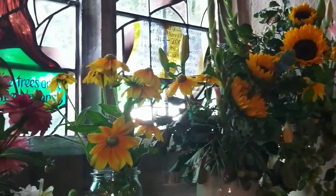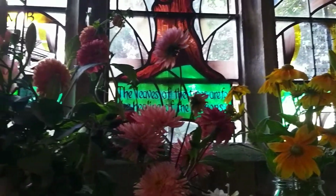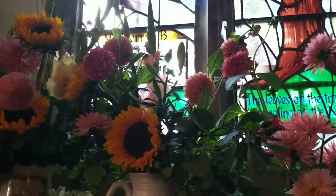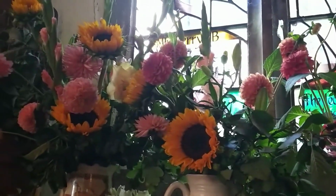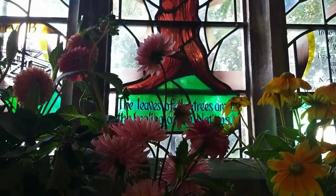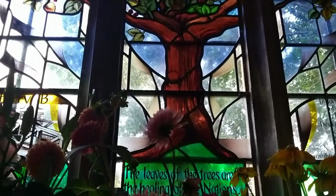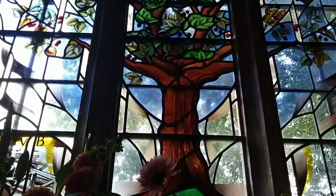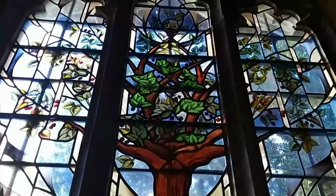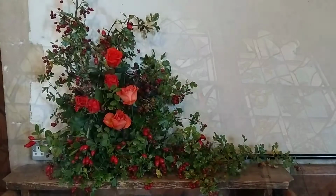The dahlias were supplied by Sue at Country Lane Flowers, and then the British grown sunflowers and gladioli were from my local supermarket. So our theme, our memory, was Faversham Hop Festival. So the Hop Festival took place last weekend. It's always in the first weekend in September after a 2-year break for coronavirus. And this is the stunning mulberry stained glass window.